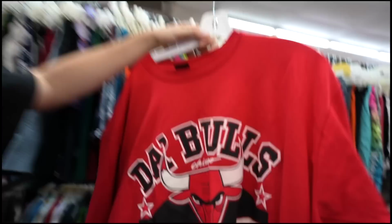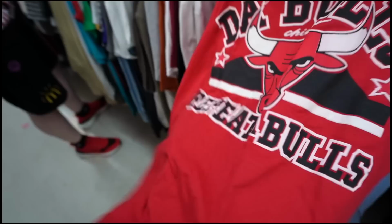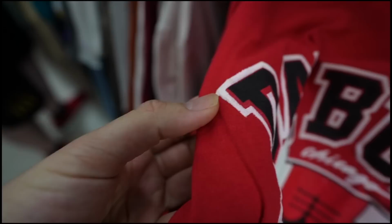Look at that. The Bulls. Repeat a Bulls. This looks like new screen printing, but it's not because it's puffed up. This is just in such high quality. Screen Stars Double X. Made in USA, single.